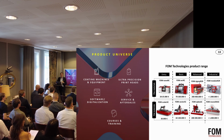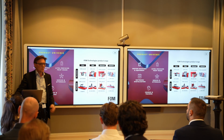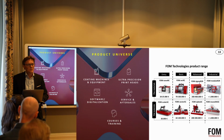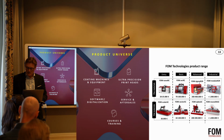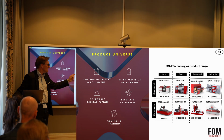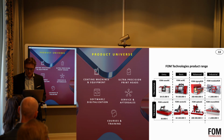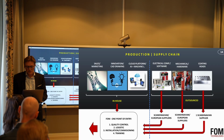On the right-hand side, you see our product range. We have on the x-axis the complexity, starting with the entry levels, moving into the more basic machines, then super advanced, fully automated machines, and tapping into the industrial level where the corporations are asking for equipment that can take them into the industrialization. And on the y-axis, you have the machines for flexible materials that will be foils. All of them are based on rolls and drums. And for the more flat and rigid materials, you have the machines based on a flat surface where you can coat.